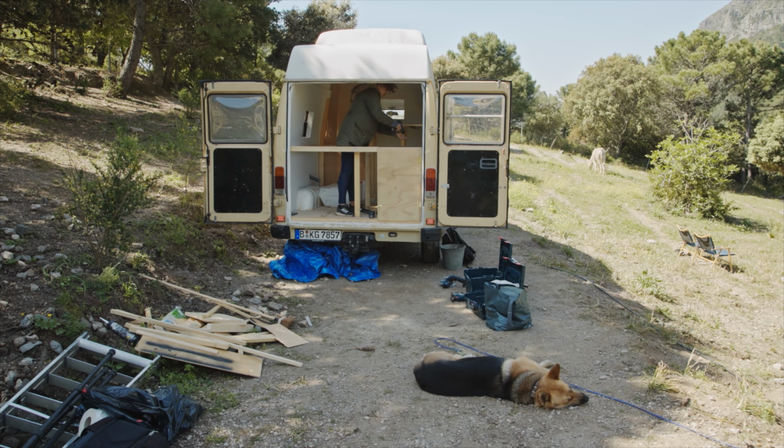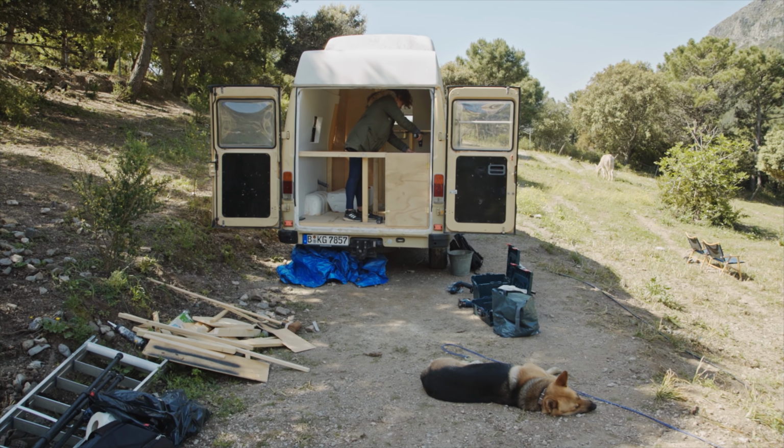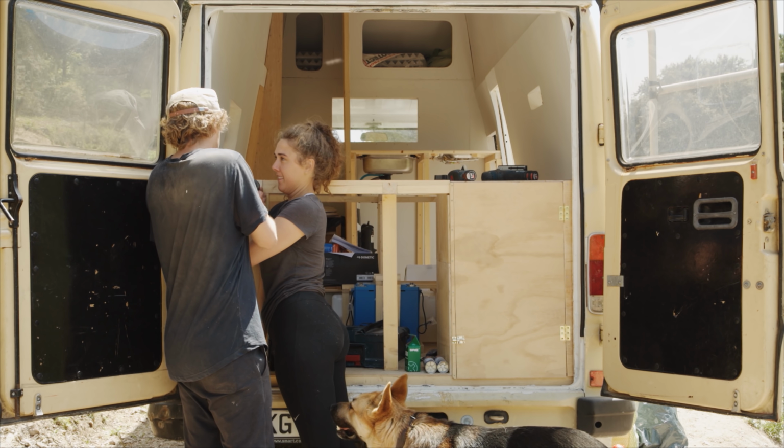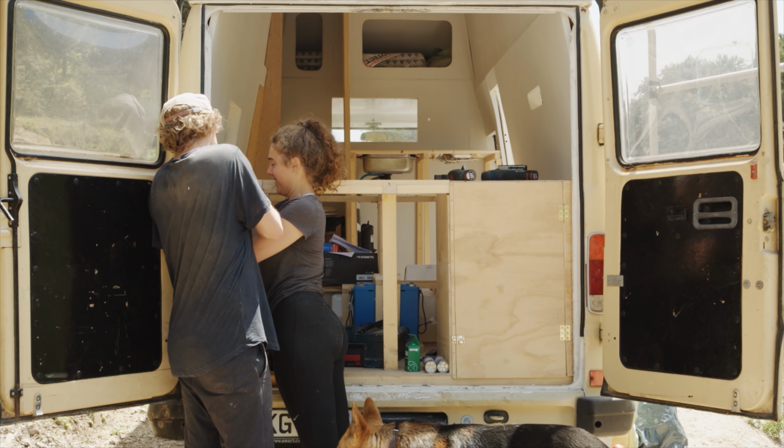I feel like if we could redo our van build, we would switch the layout completely so that we had, instead of this fixed bed, 2 benches on the side and then like a table that could come up in the middle. And then this way you could eat there and you could work there and you could just have a comfortable space to spend time in the van that wasn't sitting in bed.